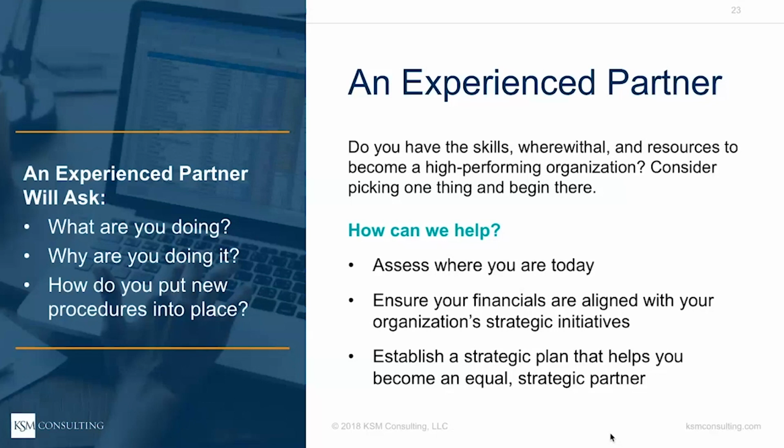Another project that we've wrapped up towards the end of last year that applies to this is we helped an organization that had done a budget process that was really more of a controller-led process and wasn't tied in with their strategic plans.